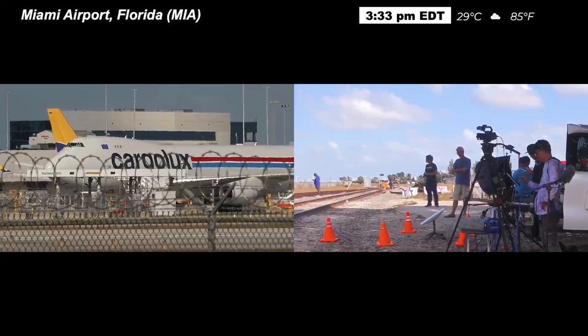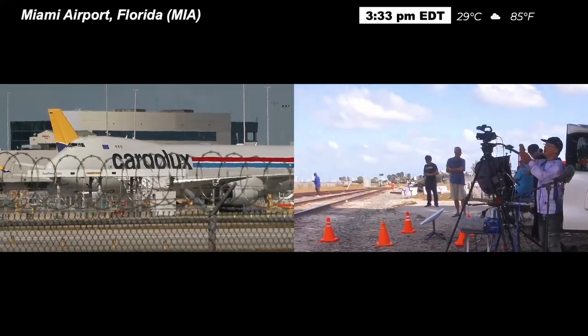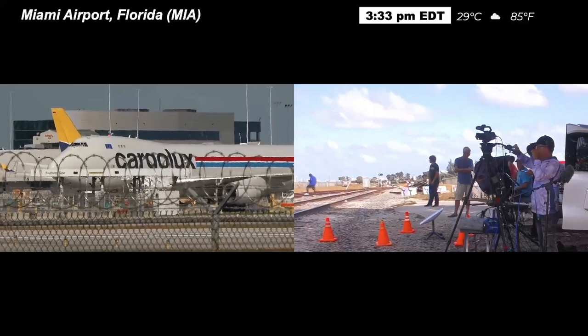Wow, that's so close. A380 British Airways, London Heathrow to Miami. It's already there. Where? Already no sight. Somewhere.